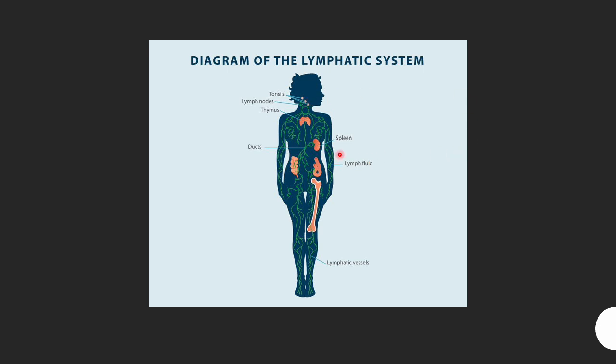Alright, so next is the spleen. The spleen is this little bean-shaped guy right here. This is the largest lymphatic organ and is located on the left side of the body under the ribs. The spleen filters out blood and removes cells that are old or not functioning correctly.